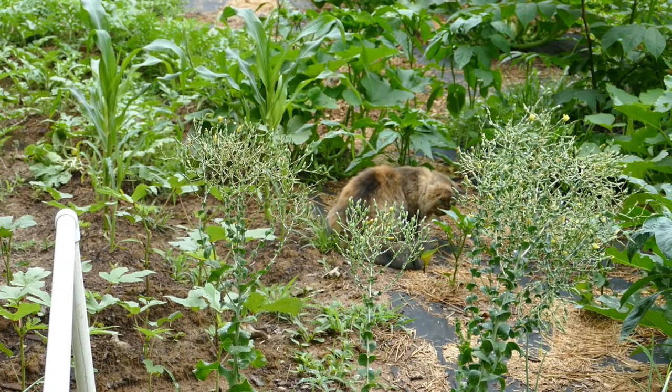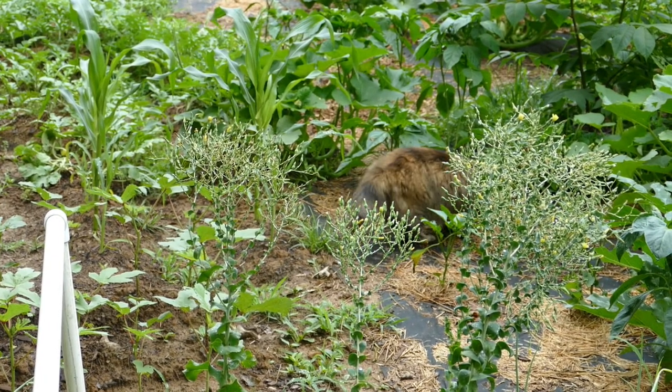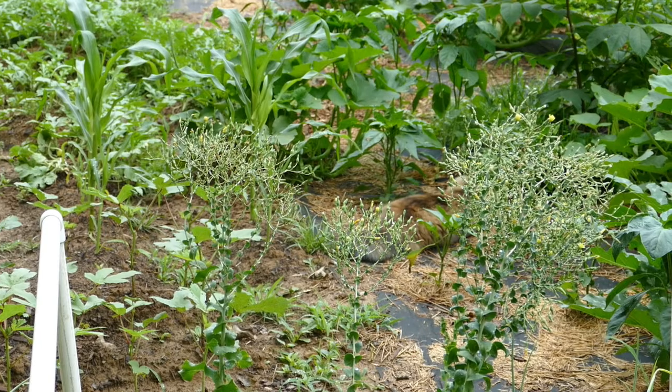There's my garden helper. She comes down every morning and walks the garden. She has learned not to chase toads, though.